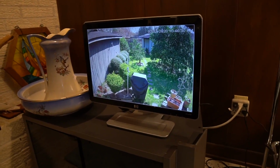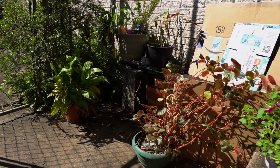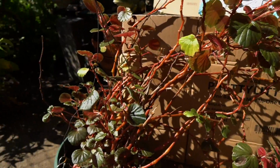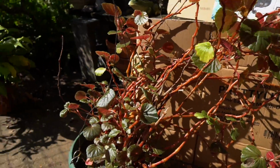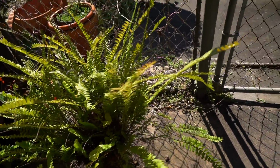Oh, they got some plants outside. Might have to go check that out. Got a cool little vintage suitcase right here. Whoa. Tripping. Dude, plant section is booming right now, dude. Got this nice little floral fire. This plant looks quite interesting. It's going absolutely insane. Got a nice little fern.